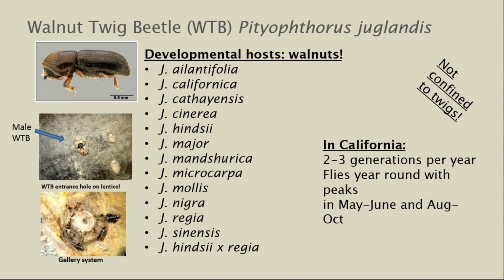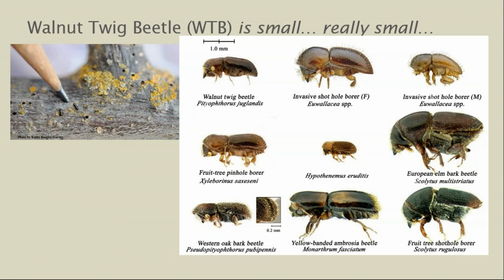This beetle is called a twig beetle, but it's not confined to twigs. It will affect large branches and eventually even the trunk. It has a couple of generations per year, and then there are two flight peaks, in late spring, early summer, and then again in the fall. There it is in the upper left-hand corner. It's tiny, and so the holes it makes are also really, really tiny. That's a regular-sized pencil. It's not a giant pencil. And if you're not looking closely, you're going to miss them.